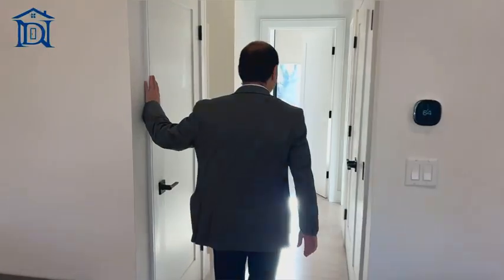Come on. To my left, you got a nice coat closet. And then to my left now, because I turned around, you got a laundry stackable, and that's going to be staying.